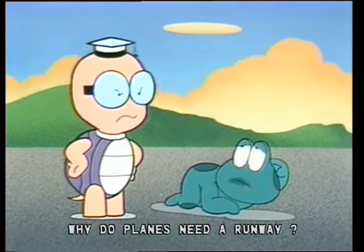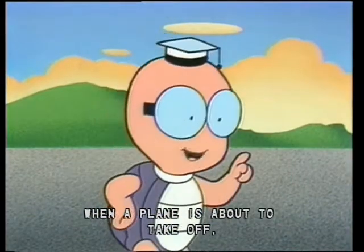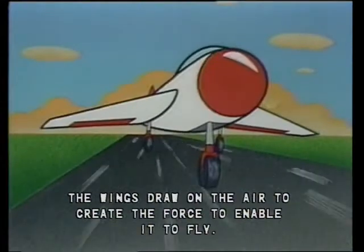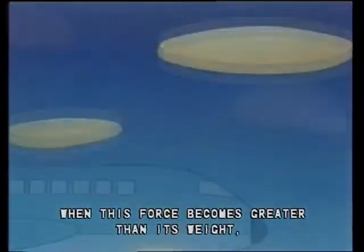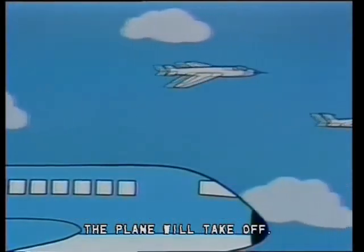Why do planes need a runway? When a plane is about to take off, the wings draw on the air to create the force to enable it to fly. The faster it runs, the stronger the force. When this force becomes greater than its weight, the plane will take off.